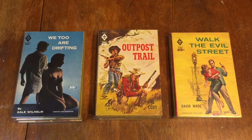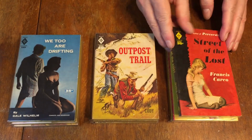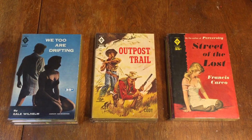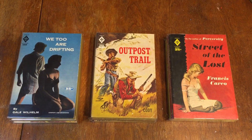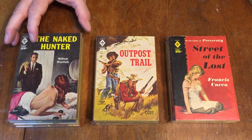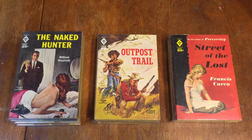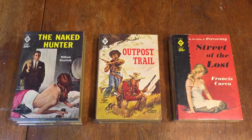Number 31 is Street of the Lost by Francis Carco. Number 32, The Naked Hunter by William Woolfolk. This one shows up quite a bit, surprisingly. Nice cover. Number 33, Thunder Valley by Bert Arthur.